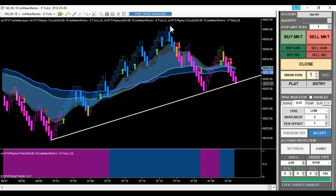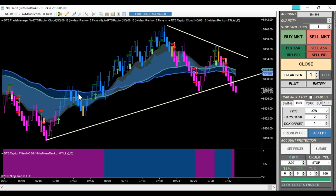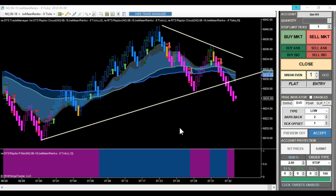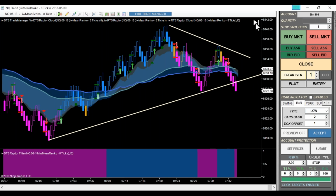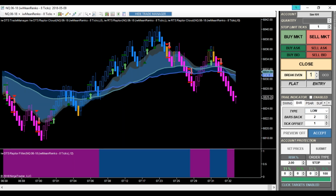So you can see how the market's starting to get a little bit congested here. We got ourselves a little bit of a sideways pennant type formation going on. No, doesn't look like, oops, sorry. Doesn't look like the buyers are going to try to recover the market.